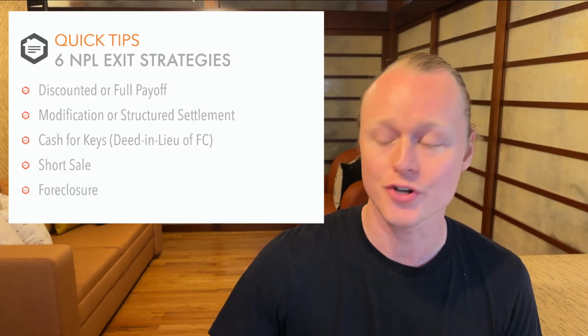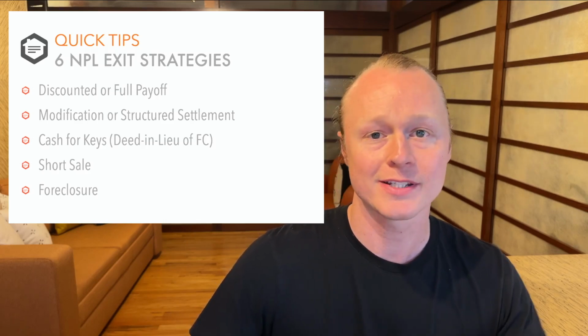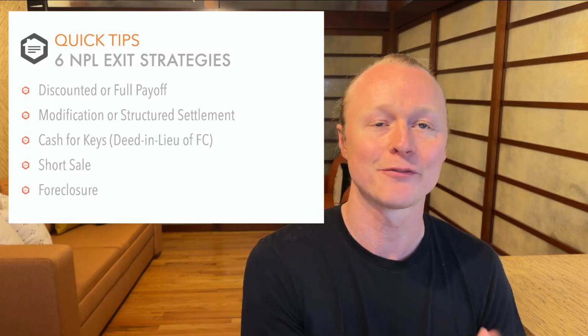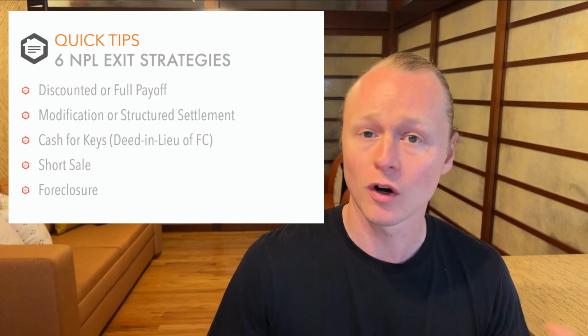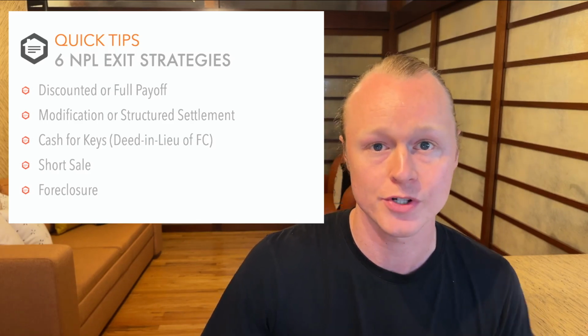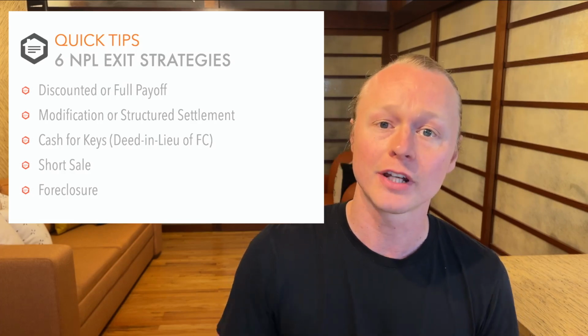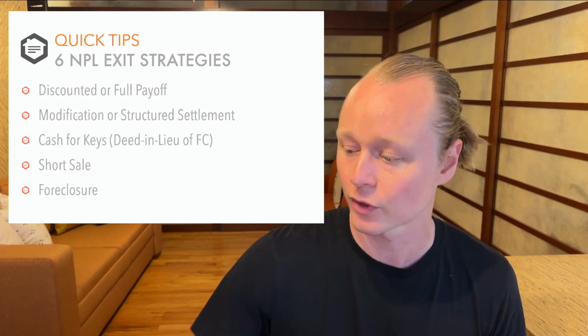Next, we've got foreclosure. Of course, this is another exit strategy. And unfortunately, for a borrower, this is the least favorable option. So in all of our dealings with borrowers, we try to avoid this process and create win-win results with our borrowers. But as a note investor, you are a lender and you can enforce your security instrument through the foreclosure process.